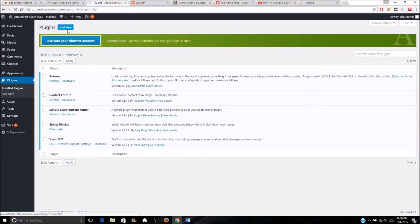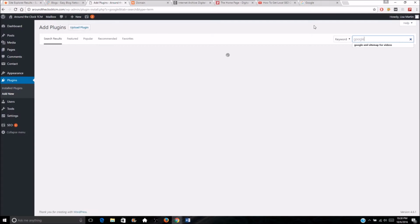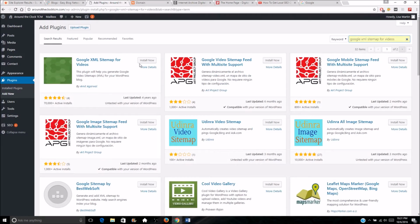Now let's actually add one more here. This is a plugin that's going to help with indexing our PBNs really quickly. It's called Google XML Sitemap for Videos. What this does is make a video sitemap, and you can ping Google immediately and get the site indexed very quickly. I've seen sites get indexed in a matter of an hour. I've seen sites get indexed in a matter of a few days or a week or more.